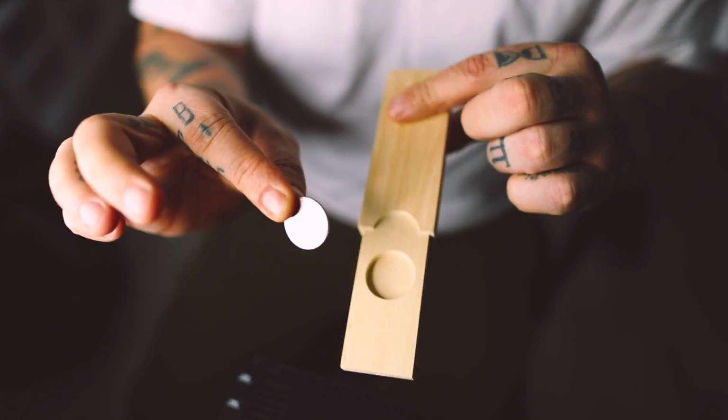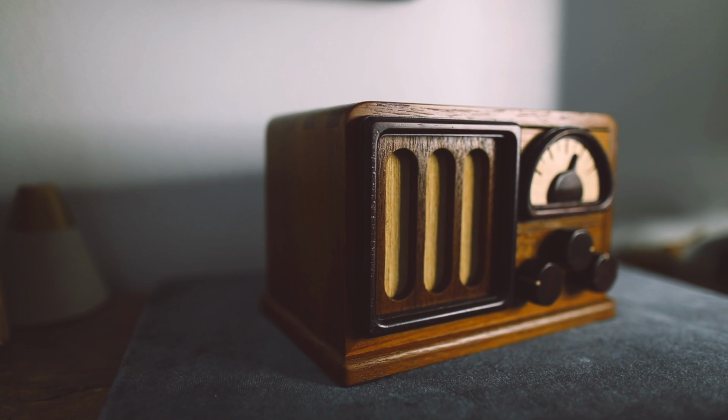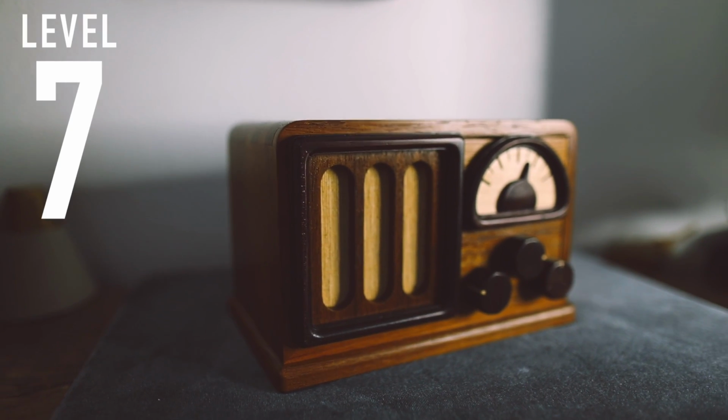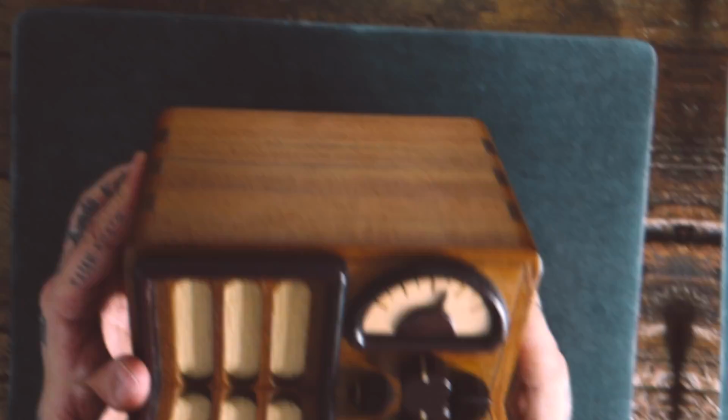So that's a little magic trick box puzzle thing, but that's not what we're gonna look at today. That little puzzle was $5. I wanted something more elaborate, something that would look cool on my shelf, but also something a little more expensive than $5. The puzzle that we're going to try to solve today is a Kakuri Bad Radio Puzzle. It's a box puzzle, it's a level 7, which is pretty difficult, and it cost me $1,000. All right, enough talking, let's try to solve this radio puzzle.